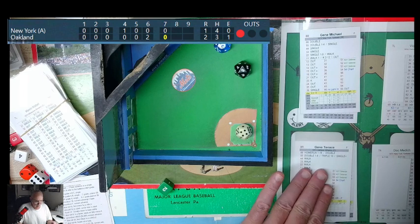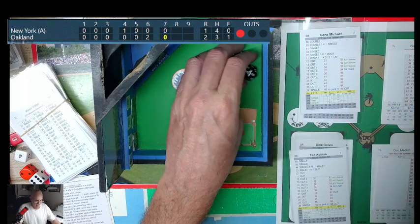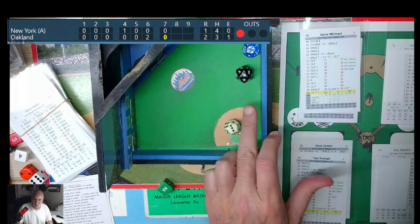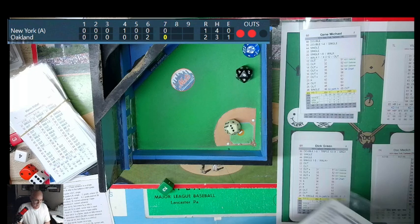So it's going to be Kubiak who's coming up to bat with one out. And here's the pitch from Medich with a 43, and a 43 will turn into a fly ball center field. No, it's a 1-6 walk, but it's an 8, so it's a fly ball center field. Elliot Maddox is out there for out number 2.